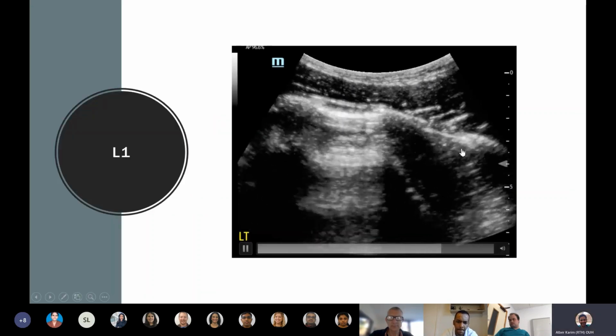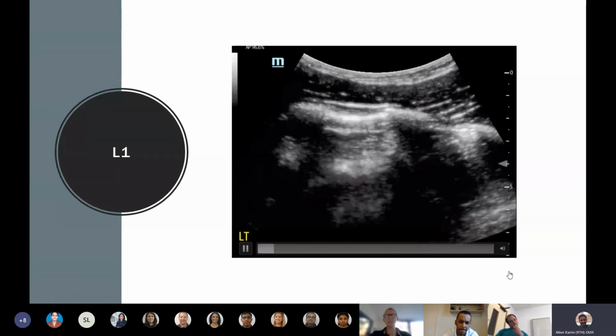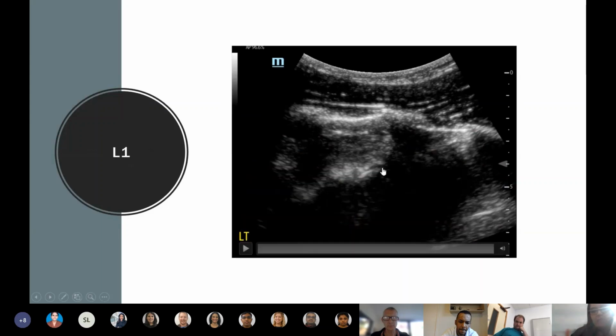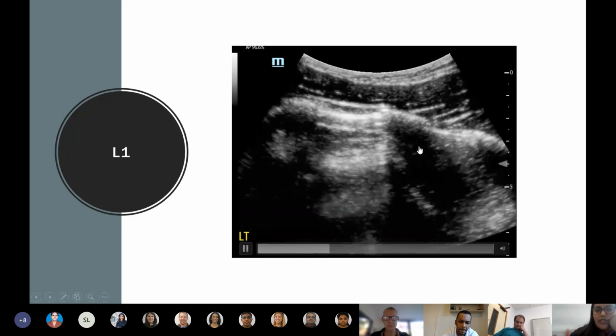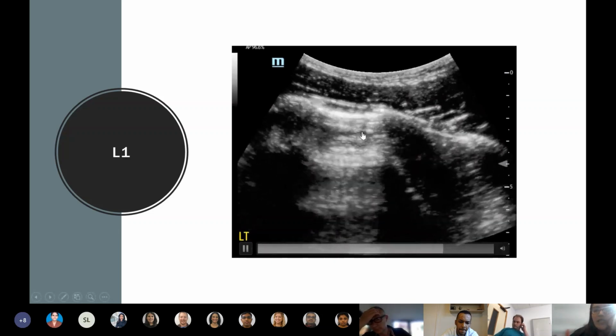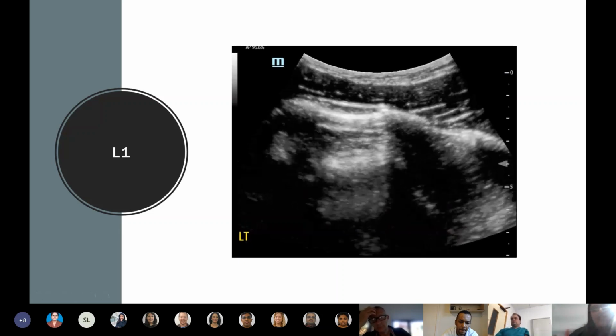So we started off with the left side, and this was just a process of me becoming familiar with the actual images I was able to see. On this scan, what you can see is the rib shadows on either side with A lines and lung sliding at the top. This is the unaffected side. He was not symptomatic on this side, symptoms were on the other side.